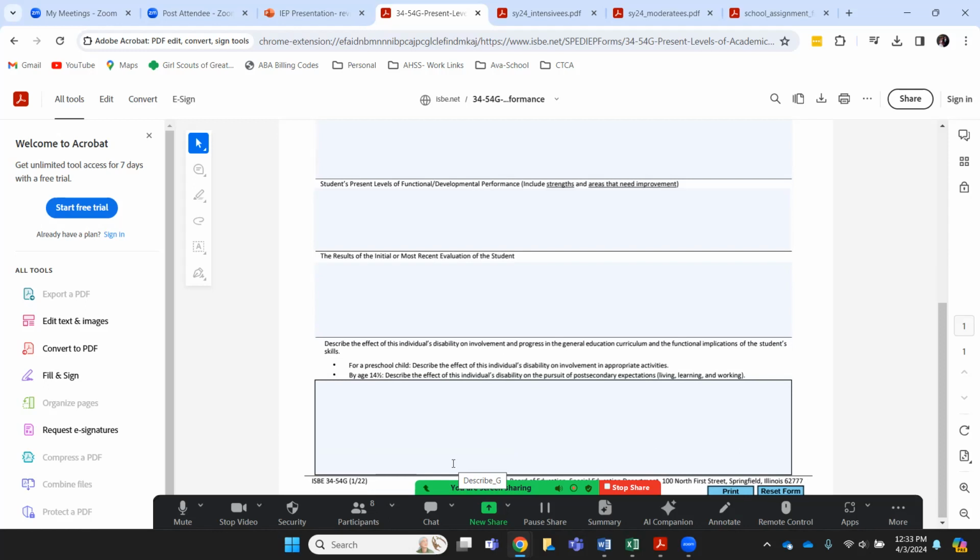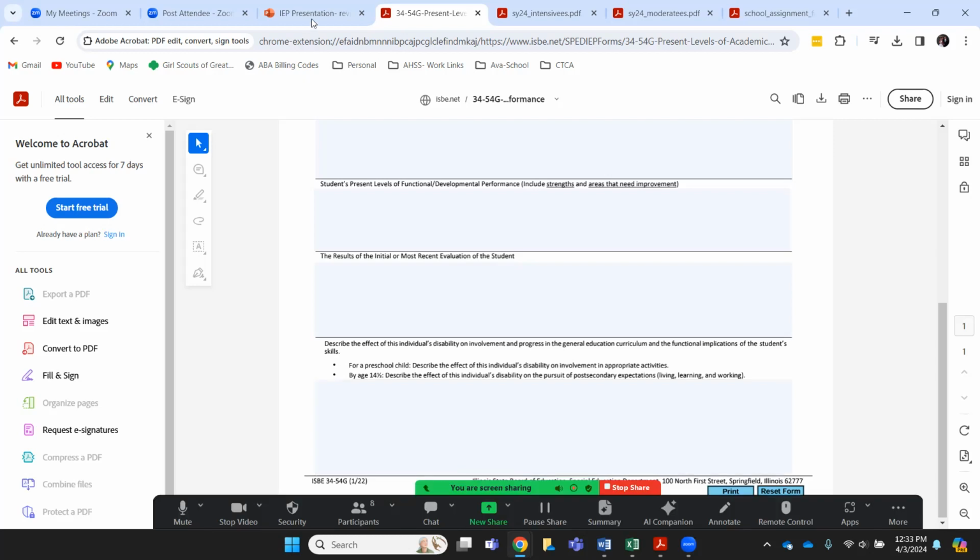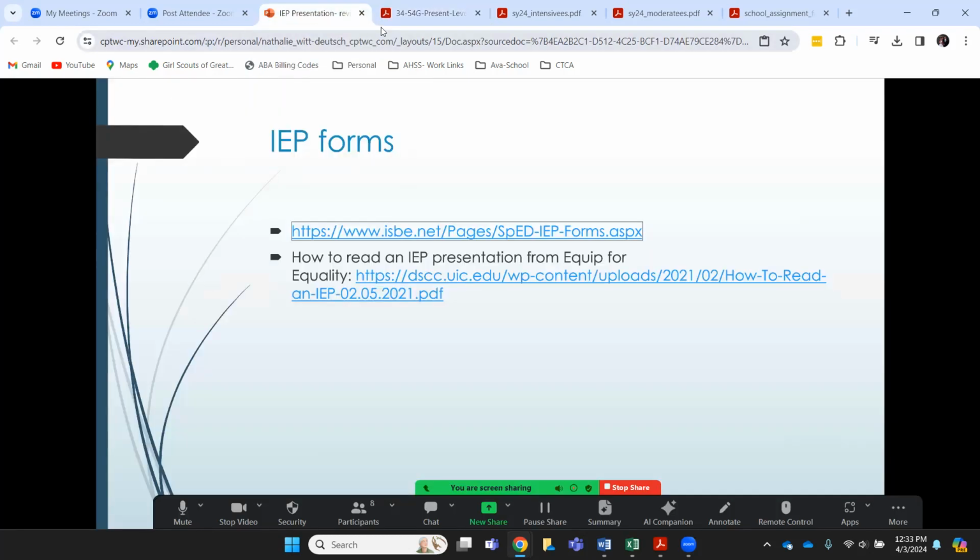So what does that look like? How does this student's disability impact their ability to improve on certain academic areas? They have it broken down by two levels, one for younger kids, and then those that are 14 and a half and older. Once you get to 14 and a half and older, you're starting to talk about transition. So what is it going to look like once they're done with high school, post-secondary, employment? What is that going to look like for them, and how is their disability impacting that area for them?